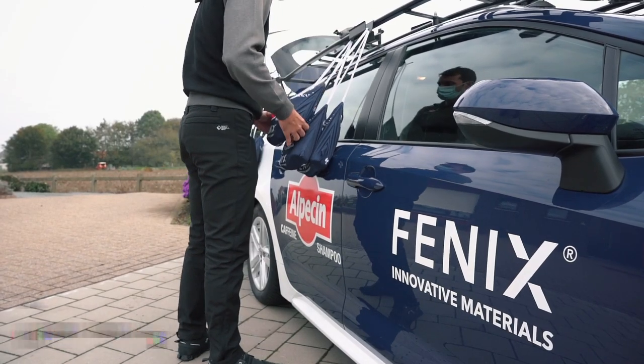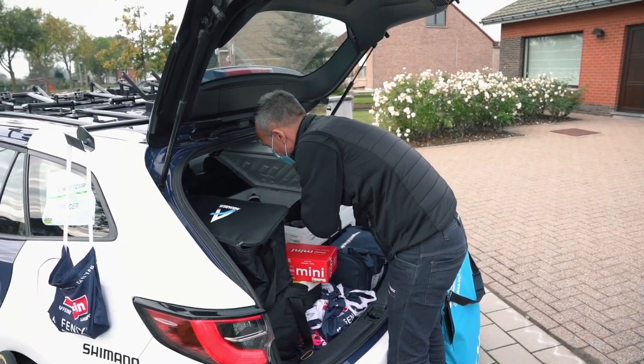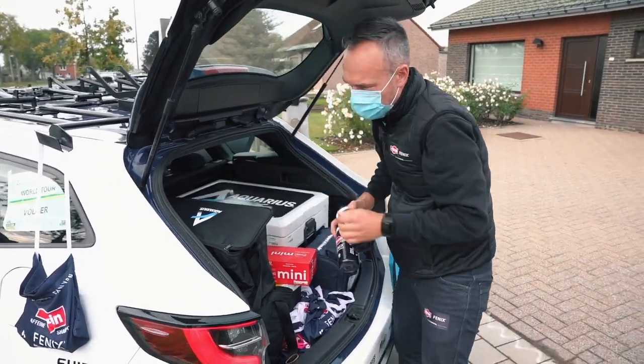We're standing right now in the feed zone, so we're gonna give them a feedback. There are 2 bottles in, so they have some extra drinks and they also get some extra food. They get 3 extra bars to eat and also some gels with some extra energy inside.